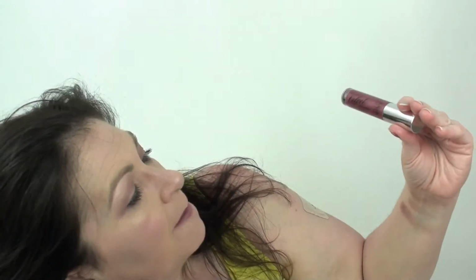Yeah, this is the Velvet Matte Metallic Lip Lacquer, and this is from MUA, or as my mum likes to call it, "from MUA", which I think is really funny. It's a really, really lovely colour. Now, I can't remember the colour of this, because when you take the cellophane wrapper off, the label that tells you the colour is on the outside.